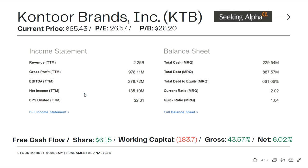So what we're going to end up doing is taking our net income, which is 135.1 million. Okay. And we're going to divide that by our debt, which is 887.57 million. And what we get is 0.1522, which is 15.2%. All right. That's the return we get on our debt. And now what we can do with that is then measure that against other companies.